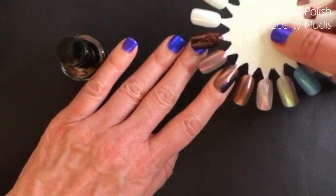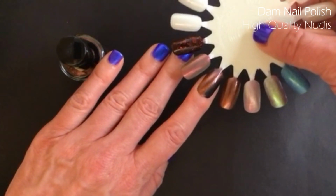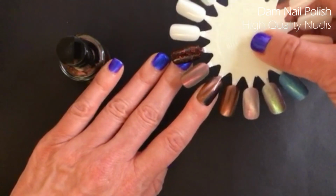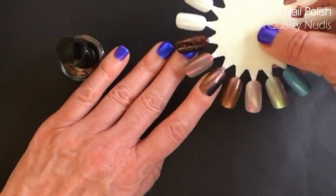I think I'm gonna have a lot of fun playing with all different types of magnets as well as magnetic effects to see what kinds of cool results I can get with this really interesting and dramatic polish.